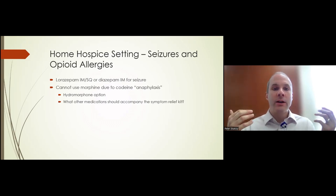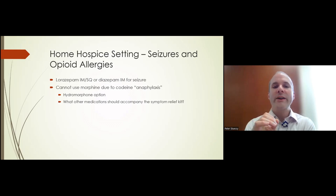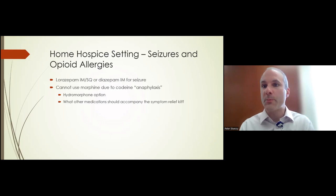And a question came in on a codeine anaphylaxis reaction. I know our symptom relief kits generally have morphine at a lot of institutions. If you change to hydromorphone, the question was, what other medication should accompany the symptom relief kit if you change the morphine to hydromorphone? And that is a question I wasn't able to answer. We weren't sure exactly what the question was getting at, but I thought I'd just throw it out to the group. And then this is our last slide. So if we want to bring up some of the chat comments, then Marty as well.